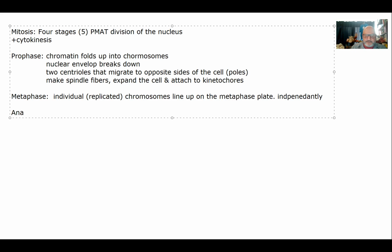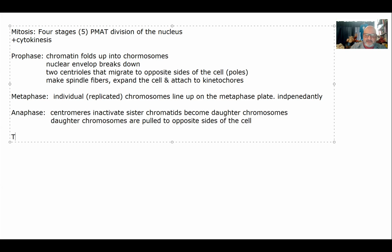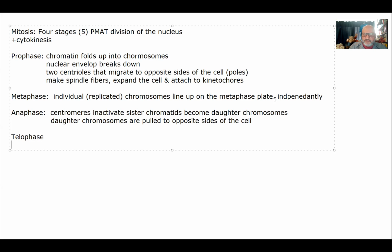All right. What happens in anaphase? Chromatids are separated from each other and pulled to opposite poles. Excellent. The centromeres inactivate. And when they inactivate, our sister chromatids separate into what? What do our sister chromatids become? There you go, daughter chromosomes. And then those daughter chromosomes are pulled to the opposite sides of the cell. And that leads us to telophase and also cytokinesis.